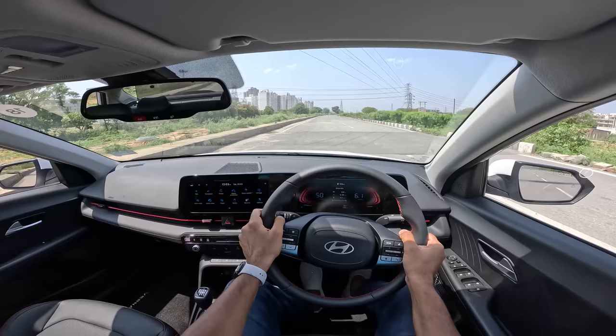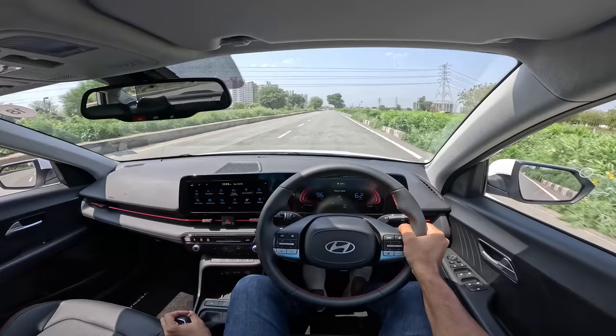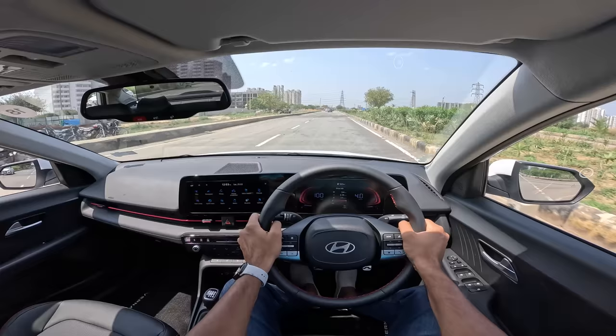1st gear 53 and wheel spin on upshift as well. So it is going to reach 96 km per hour in 2nd gear. My goodness, this engine is super potent. Pulls really strongly and redlines around 6500 RPM.